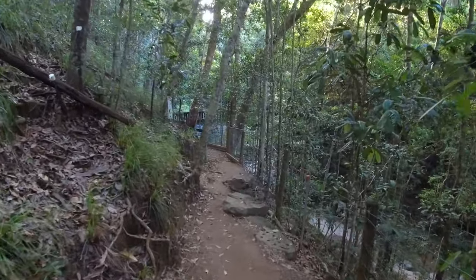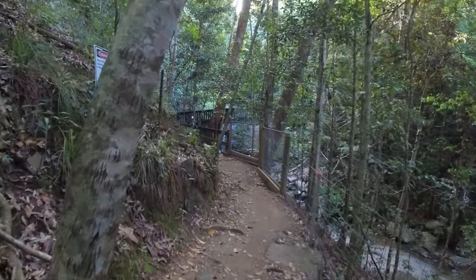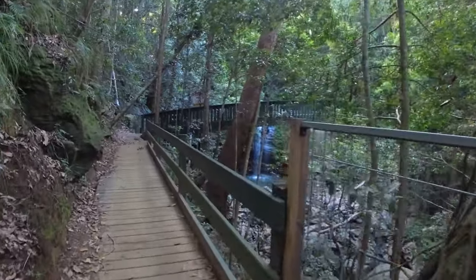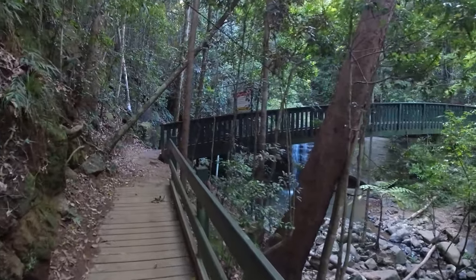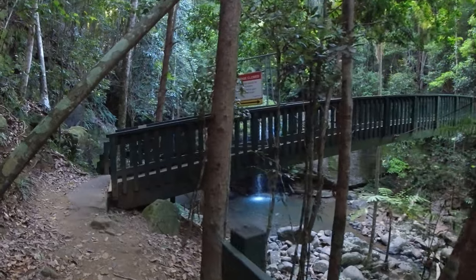So this is the longer way. Just the bridge, it's closed. I mean, it is a shame because there is actually a nice view of the waterfall from the bridge, but we're here. So pretty.